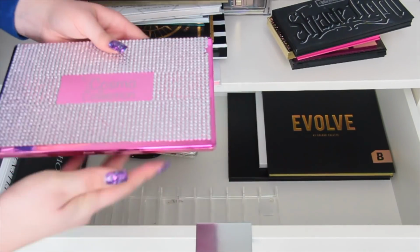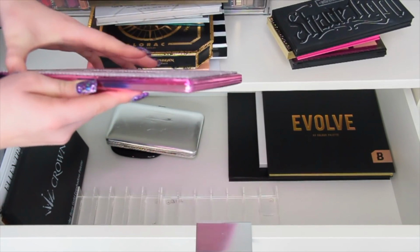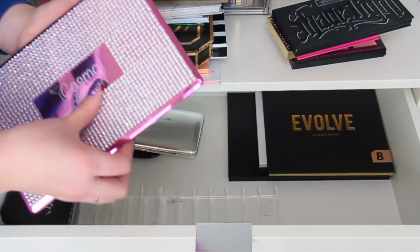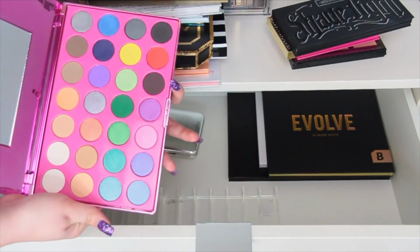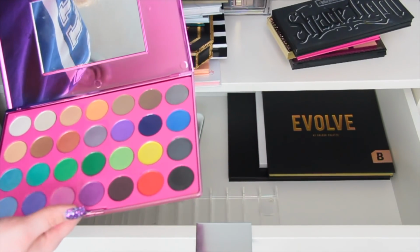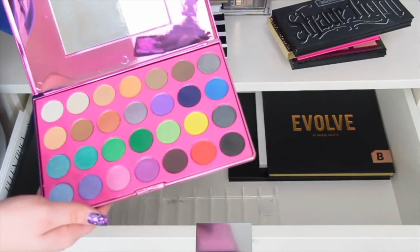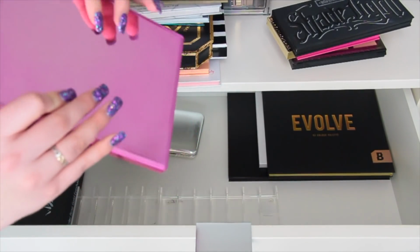Next, I have this Cosmo Collections palette. I actually got this when I went to a hair show in Philly, and it looks really cheesy and kiddish, but the colors in here are really, really nice. So I'm going to go ahead and hang on to it because I haven't really played around with it too much. I have swatched it, and the swatches are phenomenal. I think I paid like $5 for this or something ridiculous, but I'm going to go ahead and hold on to it.